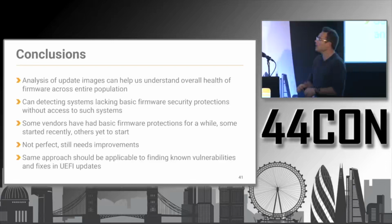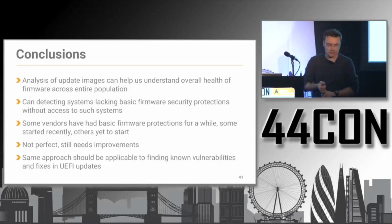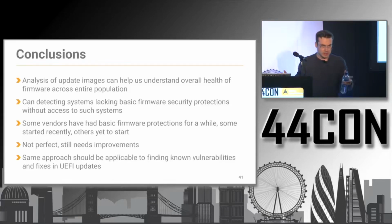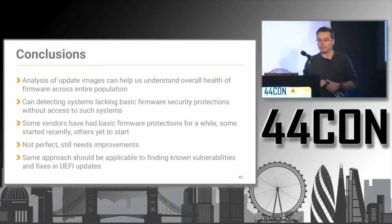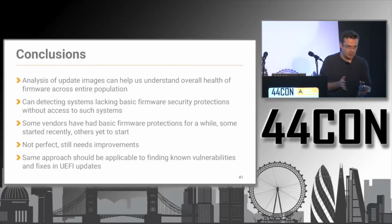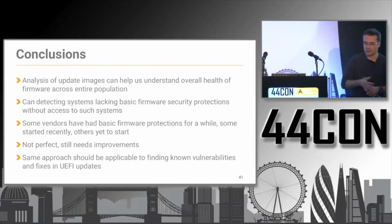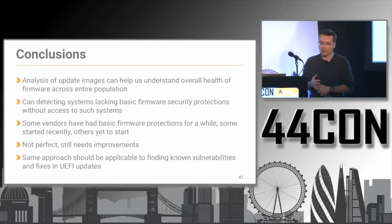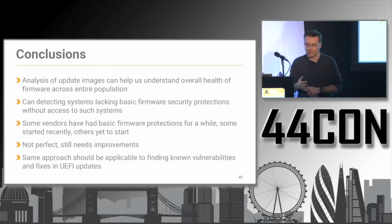So as a conclusion, even this simple analysis of a huge chunk of update packages can yield results, can find systems that lack basic protections of the firmware without the need to actually purchase those systems and run tools on them, through just the analysis of the updates. What we've learned is that some vendors have had those basic protections for a while, like Dell, like Intel, like HP. Some vendors started recently, like Asus or ASRock, and others haven't even started yet, like MSI, Gigabyte.